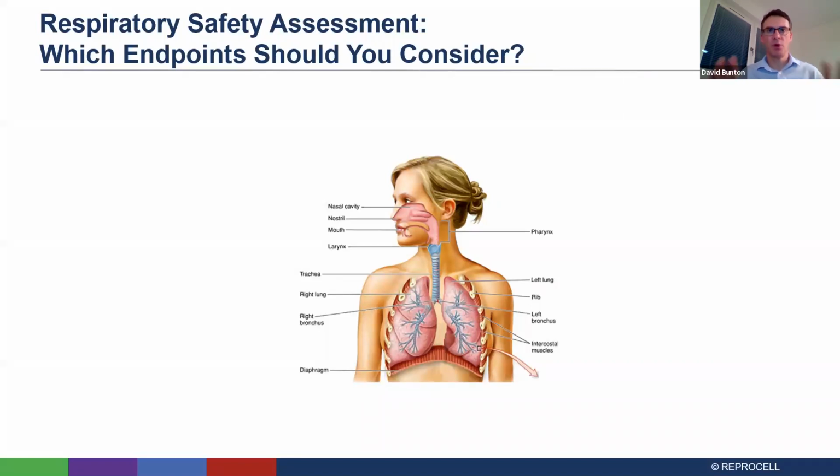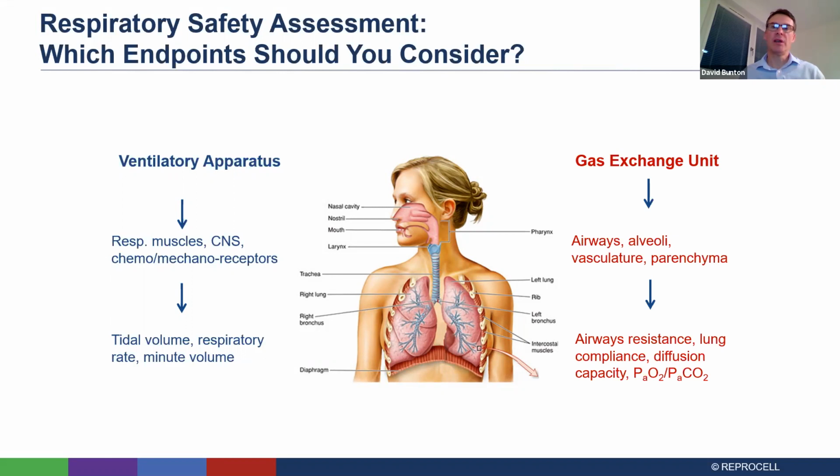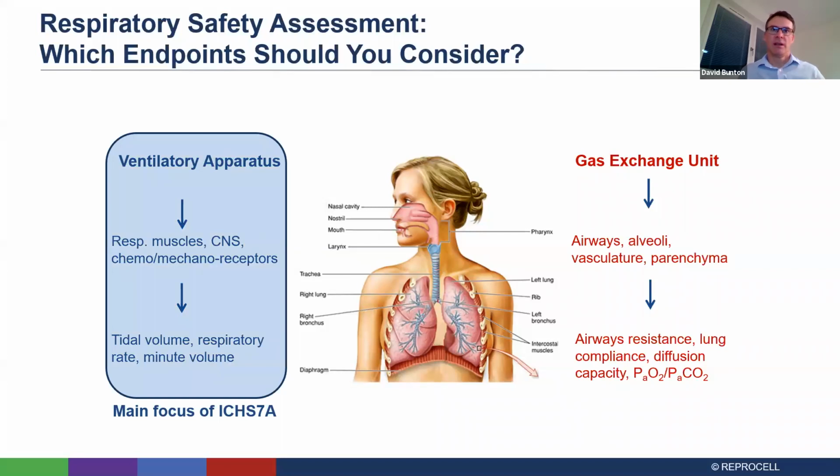So to broadly summarize what respiratory safety endpoints are typically considered, and I'm talking here about safety pharmacology, so acute effects rather than any tox effect. That's looking at the ventilatory apparatus, so the respiratory muscles, the control of breathing, tidal volume, respiratory rate, and so on, or looking at the effects of the drug in the gas exchange unit, so down in the airways, the alveoli, the vasculature. These have slightly different risk profiles and effects, of course, on the individual.